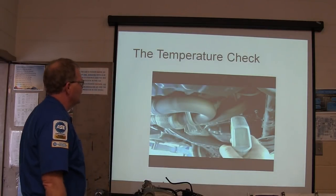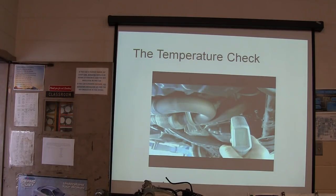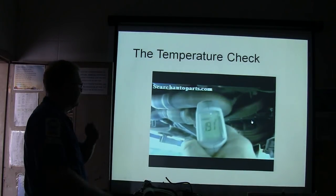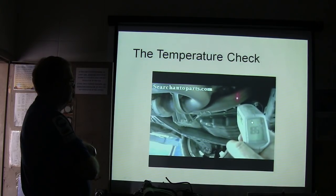All right, the temperature check is one that we can do right here. Let me see if that's a video. I think that's a video. Thermometer on a chute bank 1, I'm reading 182. A chute bank 2, I'm reading nearly 300 degrees. I'm thinking that we got a catalyst that's partially clogged.